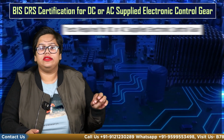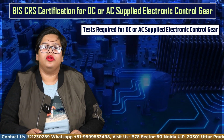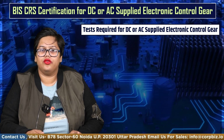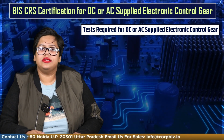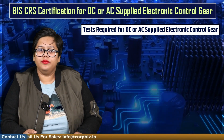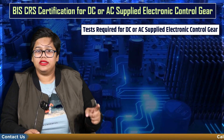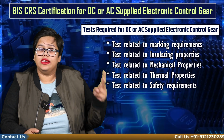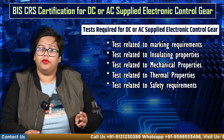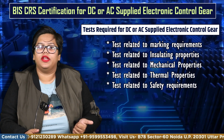Now, let's discuss the tests required for DC or AC supplied electronic control gear. To proceed with the BIS CRS certification of DC or AC supplied electronic control gear under the Indian Standard IS 15885:Part 2:Section 13, the following tests have to be conducted for the product approval. The tests related to the marking requirements, tests related to the insulating properties, tests related to mechanical properties, tests related to the thermal properties, and tests related to the safety requirements.